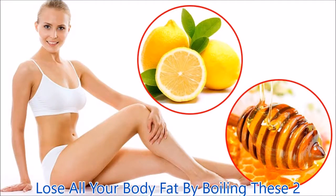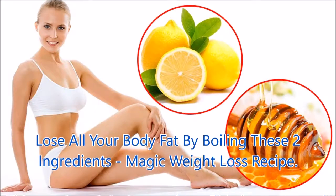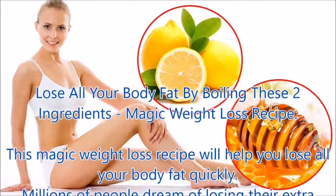Lose all your body fat by boiling these two ingredients. Magic weight loss recipe. This magic weight loss recipe will help you lose all your body fat quickly.